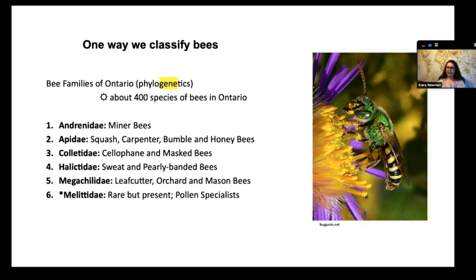We have the Andrenidae, which are the mining bees, Apidae, which is that family that includes honeybees, but also bumblebees, carpenter bees, and squash bees, the Colletidae, the cellophane and masked bees, the Halictidae, which are sweat and pearly banded bees, Megachilidae, or leaf cutter, orchard and mason bees. And then we have another group, the Melittidae, that are very rare, but they are here, so we include them in the list as well. So this is one way that we classify bees.